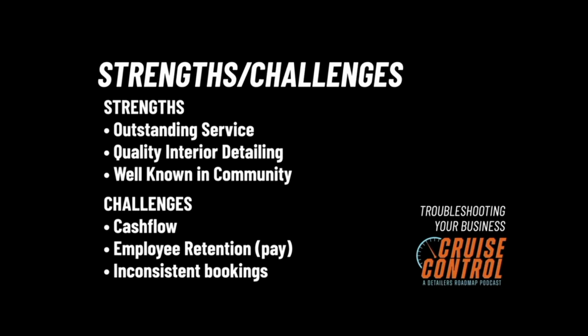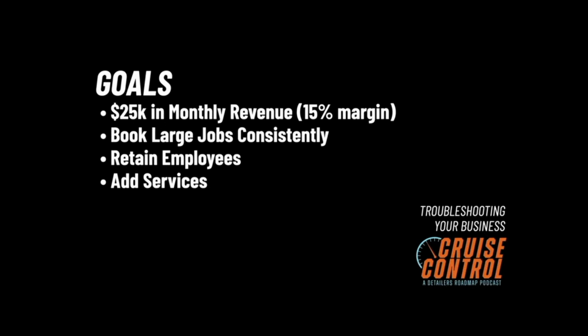Challenges: cash flow, employee retention due to pay, and inconsistent bookings overall. Original goals that we talked about were $25K in monthly revenue at about a 15% margin, book large jobs consistently, retain employees, and add additional services, which I assume is PPF and some of these other things that we talked about. All right, so that kind of takes you through that.